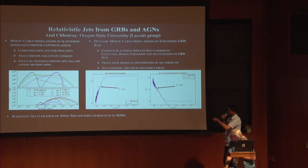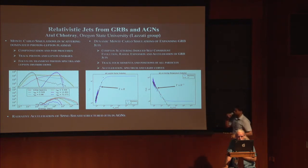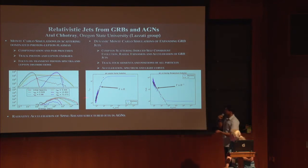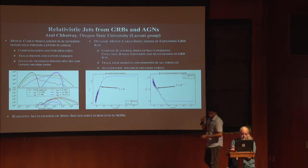I'm building upon that Monte Carlo code to add dynamics, that is, to incorporate photon propagation. So I have a Compton scattering-induced self-consistent evolution of a jet. I can track the momenta and positions of these particles, and so I can track the acceleration, the spectrum, and the light curves emitted by this jet. Here are plots for the Lorentz factor, proportional to R, and the temperature, which varies inversely proportional to R as the jet evolves. I'm also interested in AGN jets with spine-sheath structure.